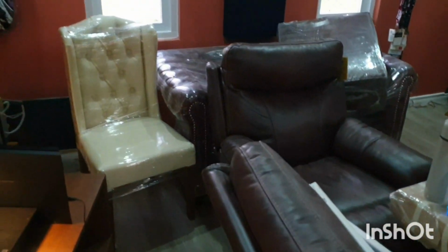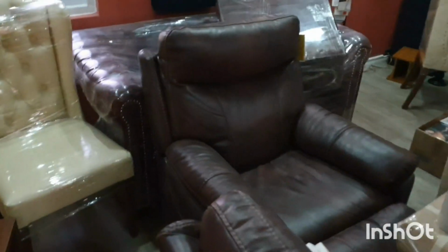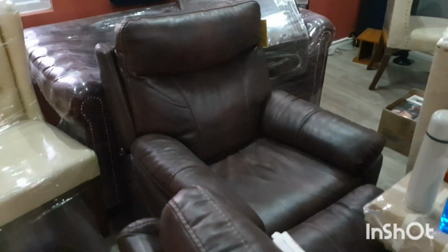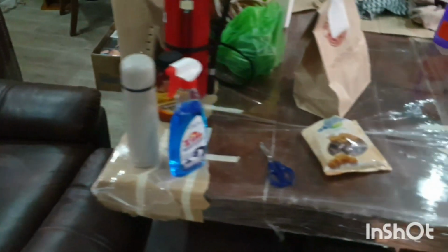Oh, there's my settee, the back, the Chesterfield, and these two recliners are the ones I had before. They're the main viewing ones. They sit here and there. So that's the situation in the man cave.